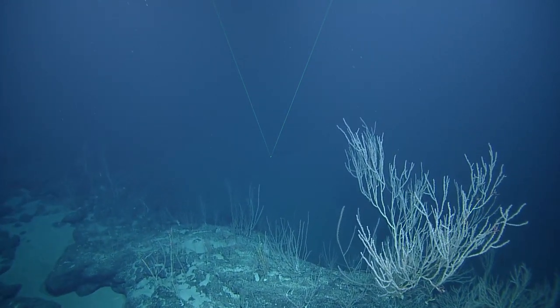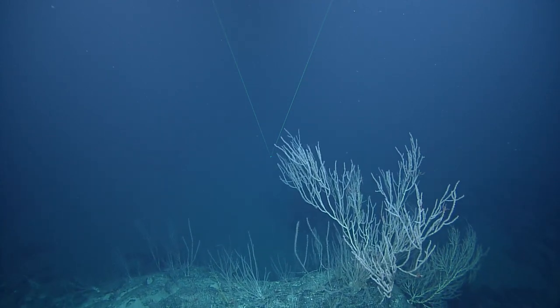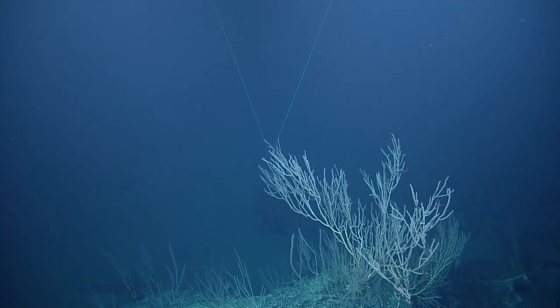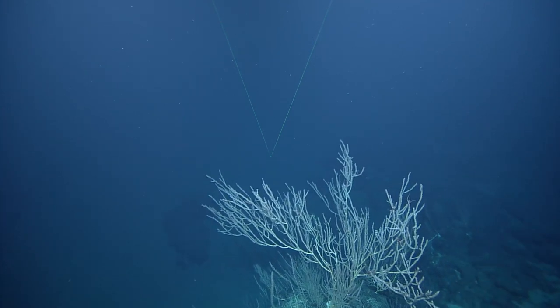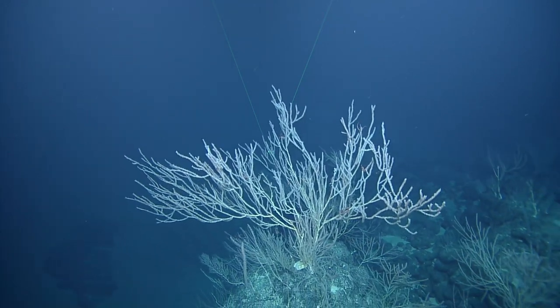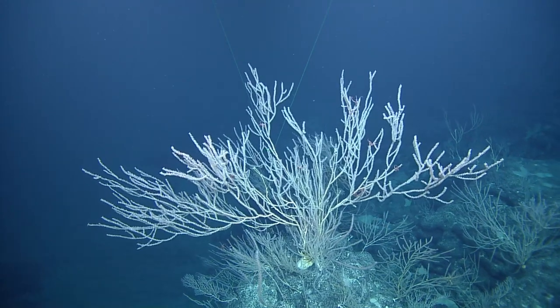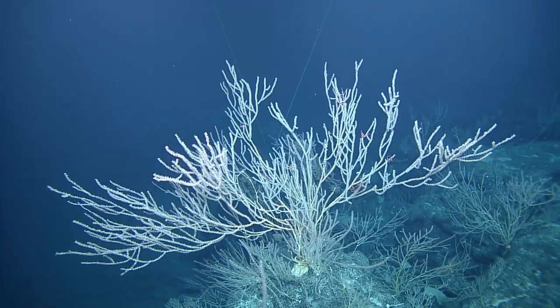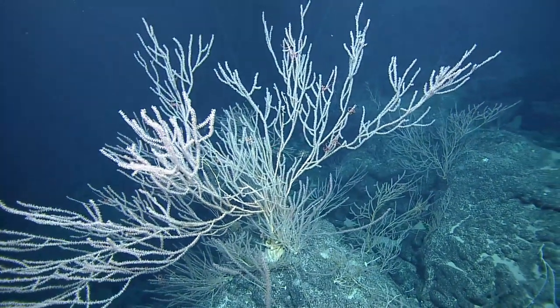It's funny how some corals grow totally flat, and some grow this bushy, three-dimensional shape. This one's like the mega coral. The big coral on the rock. Beautiful Atalanta view right now. Oh yeah, nice job.